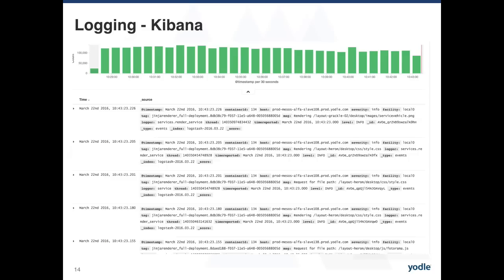We log in two ways. We throw all our stuff in Elasticsearch, and Kibana gives us the front end where we can do all sorts of fancy searching through the logs. We also throw all the logs on an NFS mount, and I usually just SSH onto a box and search through logs that way. But I'm old fashioned like that.